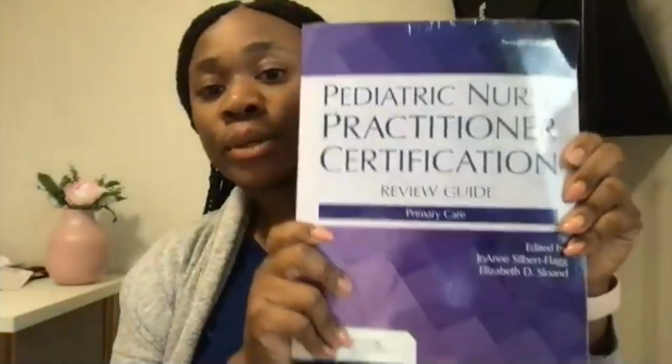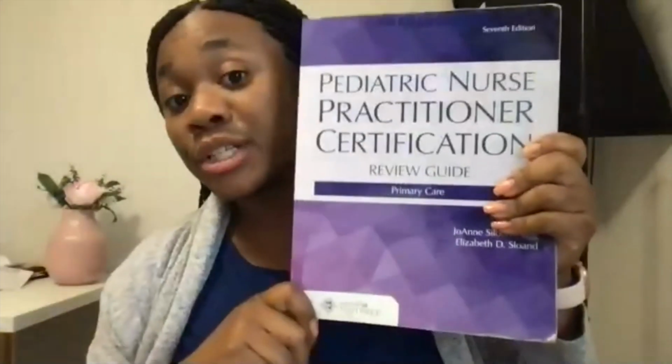Alrighty, so I am a pediatric nurse practitioner provider. I was about to say student. So for me, let me show you which book that I use. I love this book and I still use it now as a quick reference manual while I'm working. It is the 7th edition of the Pediatric Nurse Practitioner Certification Review Guide by Seelberg and Flagg. As you can see, it's kind of worn and tattered, but I still use this. And like I said, I pretty much use it daily or whenever I practice.